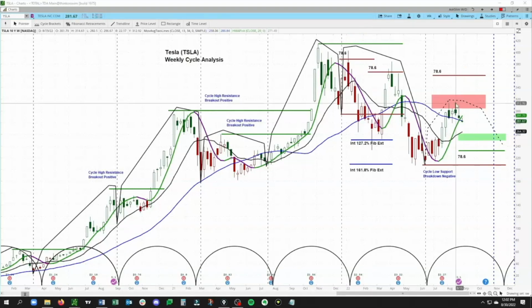If this were to be the high, it's reasonable to get a sell-off down to the 78.6 at 232.73 and that prior weekly cycle low here at 208.69. We are waiting for this to roll over, but it is giving just early signs of topping here in Tesla. Our next key weekly low is due 10/31 to 12/19.